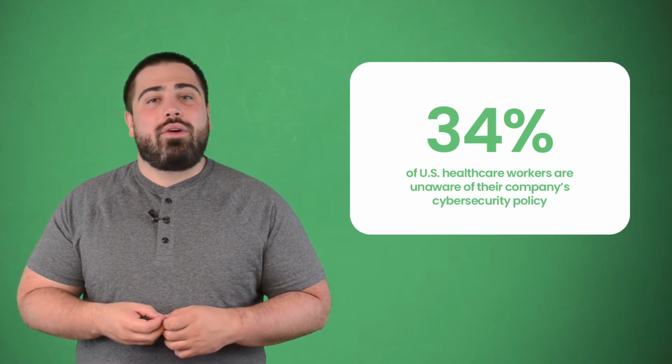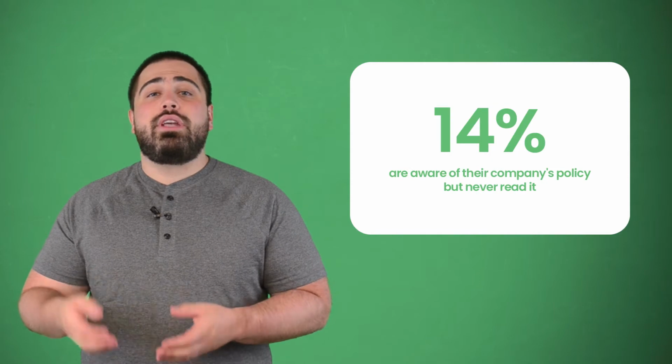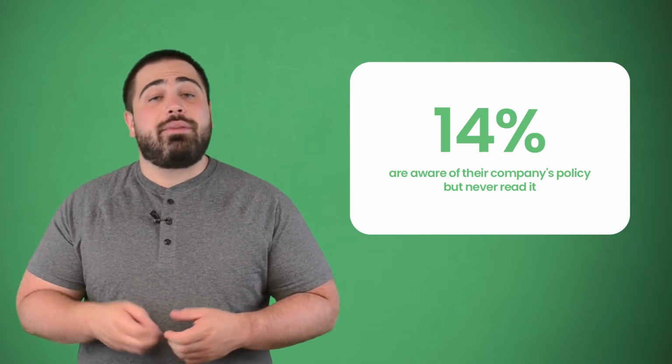If you've ever read through the Health Insurance Portability and Accountability Act, you know how information dense it really is. It's so long that they created an abridged version to cater to business associates, and it's still 115 pages long. It doesn't help that 34% of U.S. healthcare workers are unaware of their company's cybersecurity policies, while 14% are aware of their company's policy but have never read it. To add to that pile of bad information, we also know that HIPAA is purposefully written in a vague way so that it's open to interpretation on a case-by-case basis.